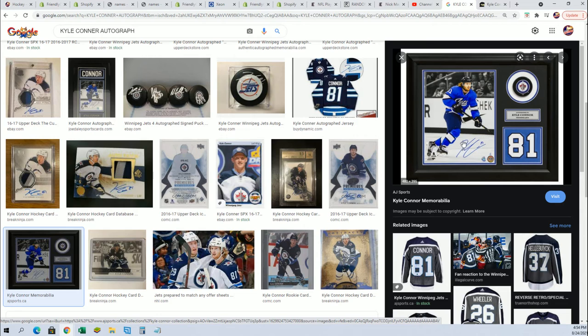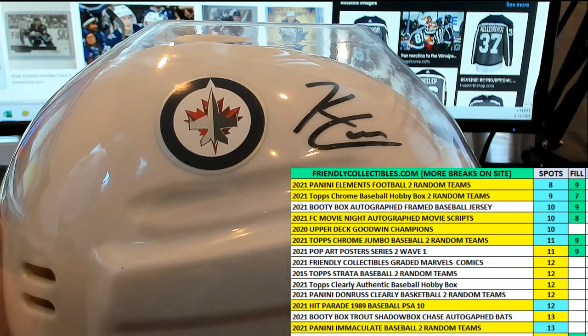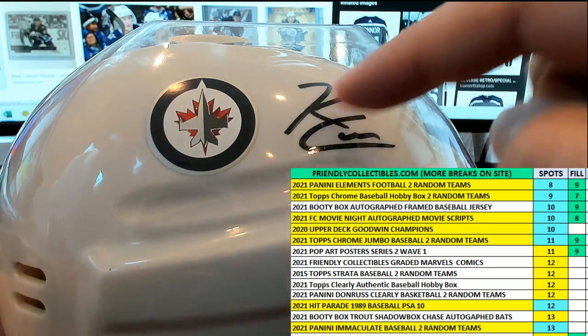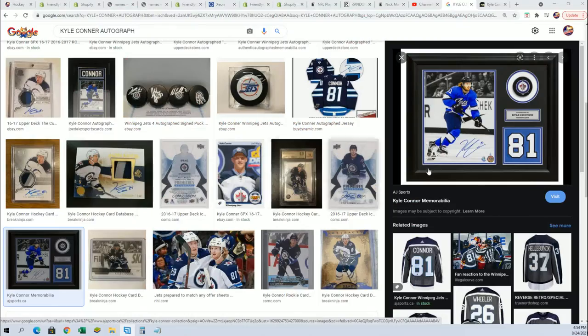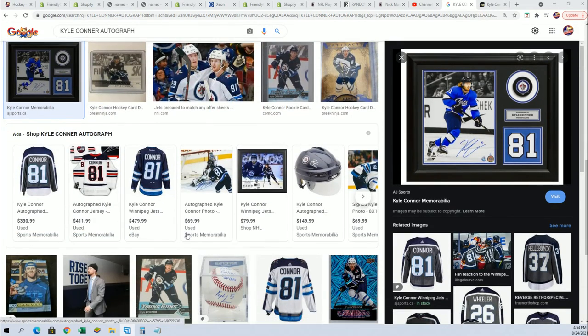You can see the hook on his K looks very similar. It's obvious, that hook on the K. He's got that hook going right there. It's pretty easy to see that's who it is. So Kyle Connor autograph comes out.